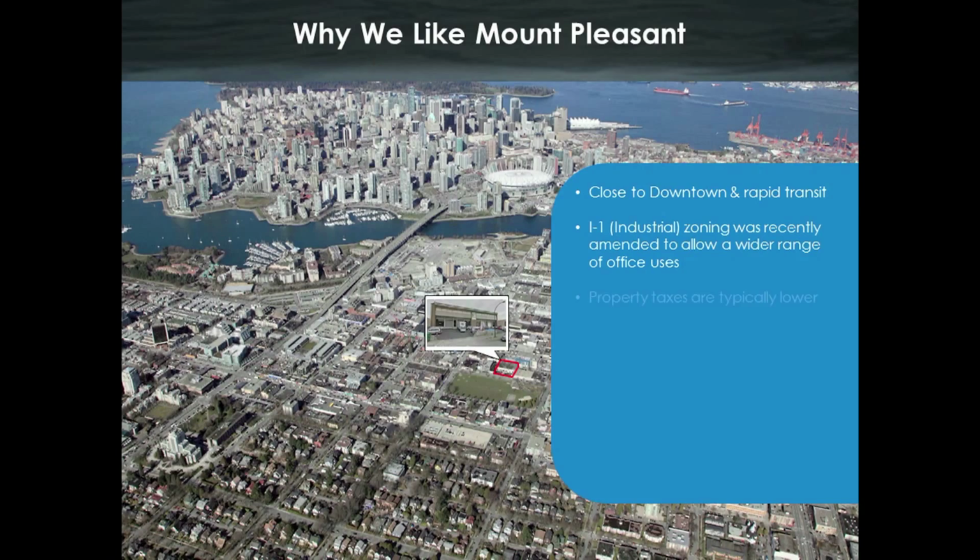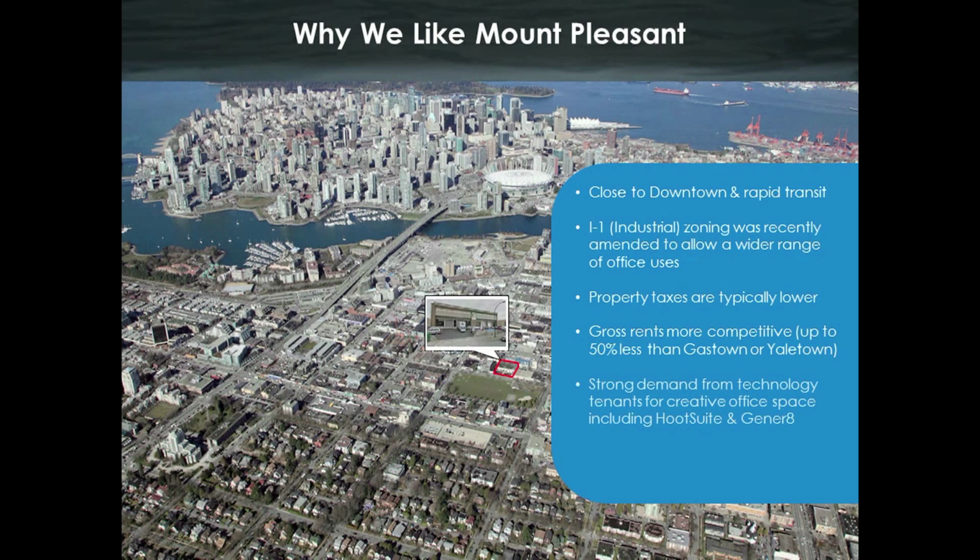So this is an area that I think is going to get a lot of attention, or is already getting a lot of attention. Property taxes are typically lower in this area than they are downtown in the peninsula. An important metric, gross rents are going to be considerably less in the Mount Pleasant area than they are in Gastown and Yaletown, which are already established areas. And there's strong demand from technology tenants and creative space. Hootsuite and Generate are examples.